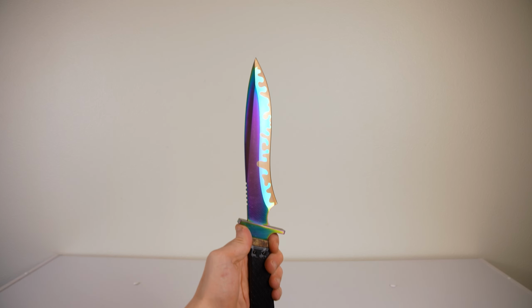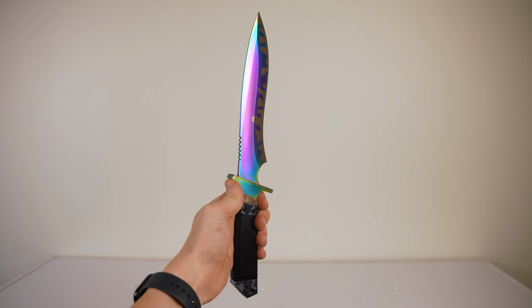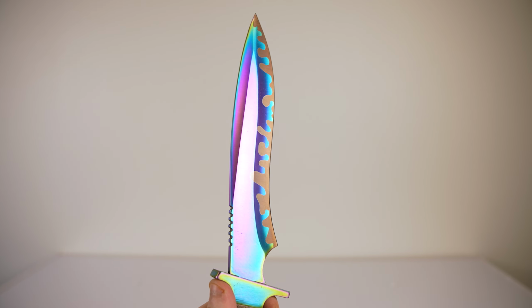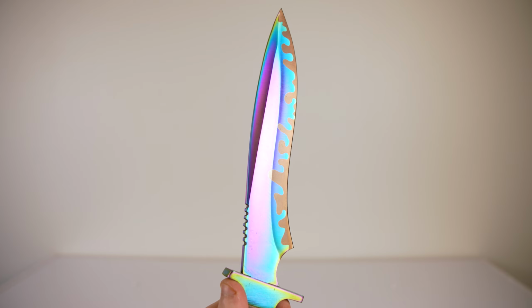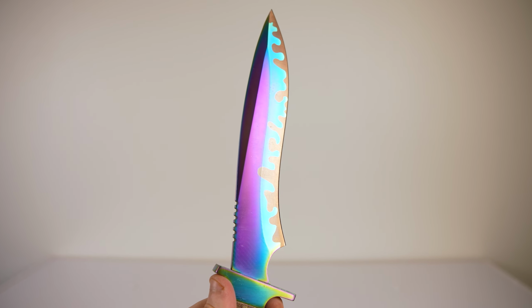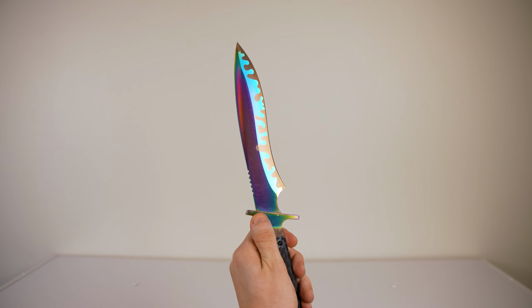But now let's move on to number 2, which is the fade skins. Now, some people might not like these right away because they look more like titanium knives than they do fade skins, but you have to take a second to just admire how amazing this looks in the light. Like, as you move the knife around, this thing changes colors and just looks absolutely insane. Not to mention this classic knife fade that I have is literally the size of a kitchen knife. Like, this thing is massive.